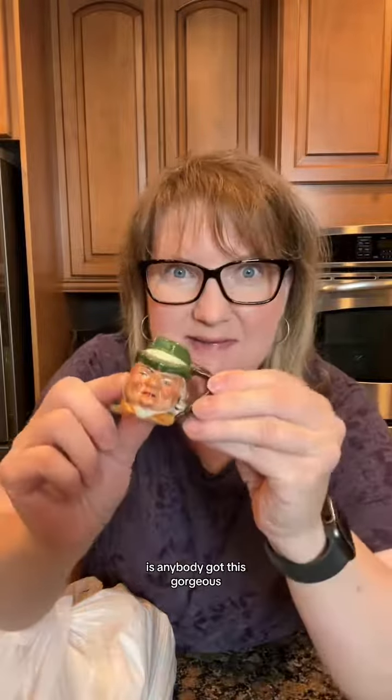Also a harmonica with a very wet box. Is anybody got this gorgeous? My cat wants to be in the video. Kiki Boo says hello. Little ones like this.